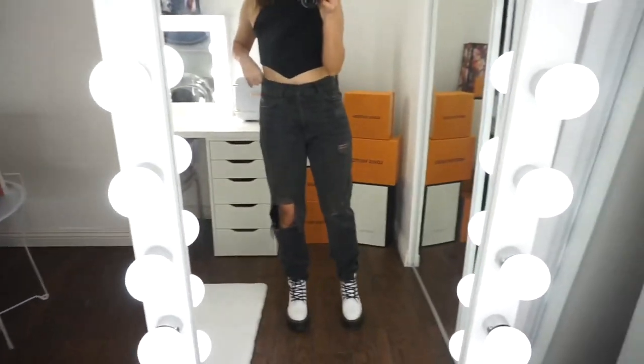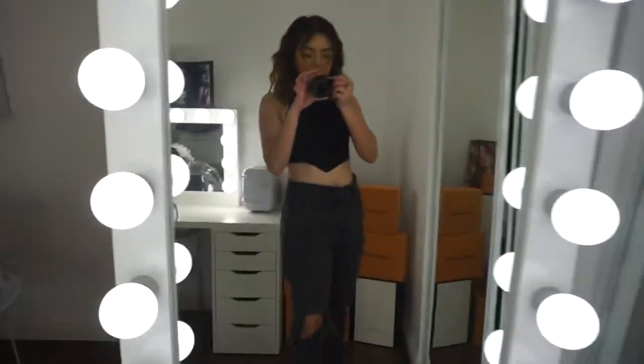So this is my outfit. This black tank top shirt is from Forever. These pants, I believe, are from Forever as well. And I'm just wearing my Doc Martens Jadon platforms in white. Yeah guys, this is my outfit.